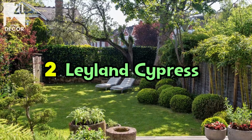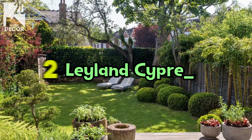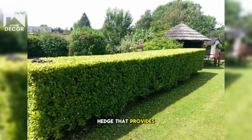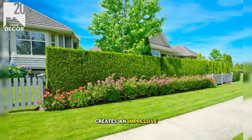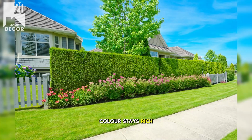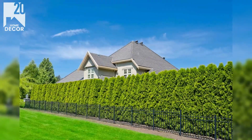2. Leyland Cypress. Leyland Cypress, a popular evergreen hedge that provides quick privacy. Known for its fast growth and dense foliage, the Leyland Cypress creates an impressive, tall privacy screen in no time. Its vibrant green color stays rich year-round, offering natural coverage and seclusion through all seasons.